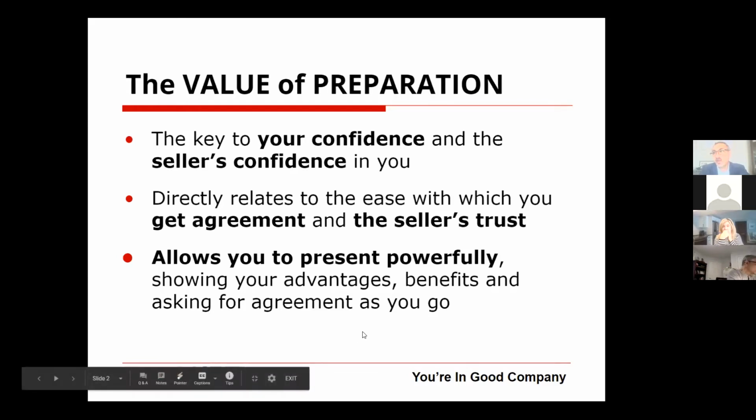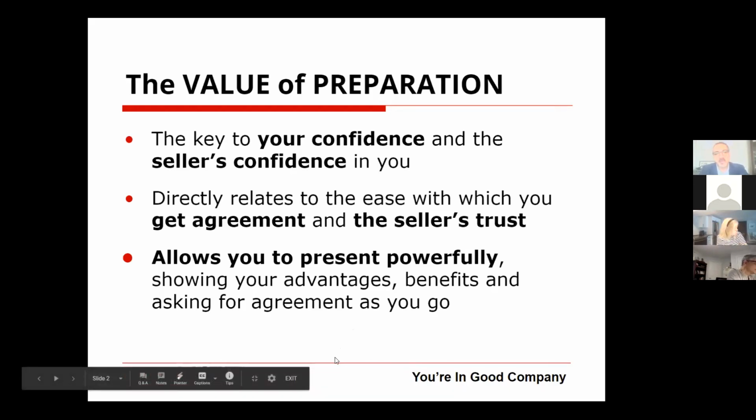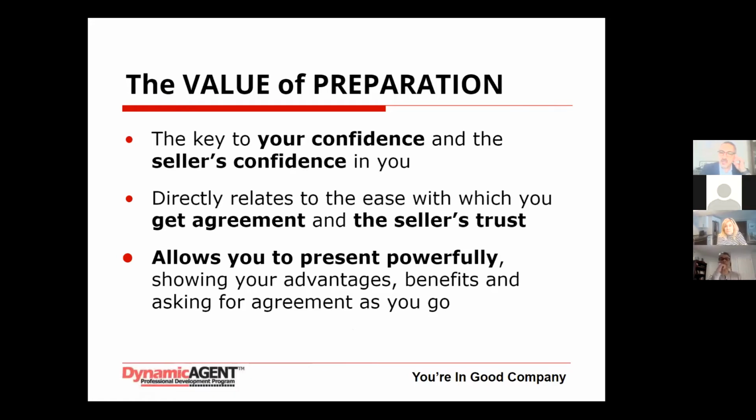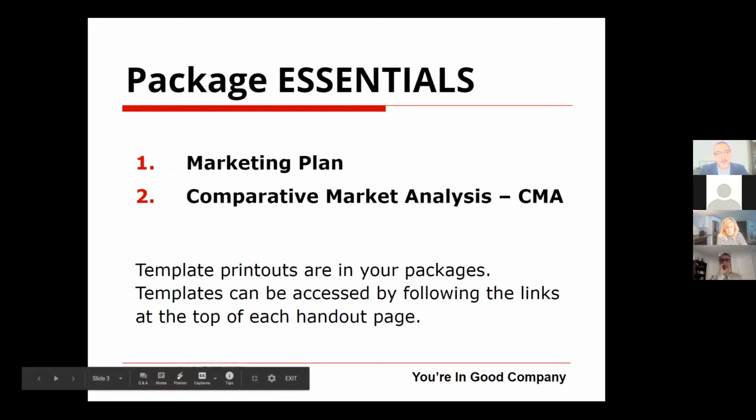And I want to know who's doing what in terms of marketing as well, so we can all share and hopefully improve what we do together. So being prepared allows you to present a powerful presentation showing your advantages, benefits, and asking, obviously, to get a signed agreement at the end of it all.